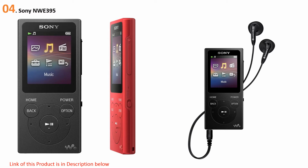It supports common audio formats, but the NWE395 can't play lossless audio. That said, you can drag and drop music from iTunes or Windows Media Player. The rechargeable battery features up to 35 hours of battery life. Finally, there's 16 GB of storage and your choice between black and red for the color.